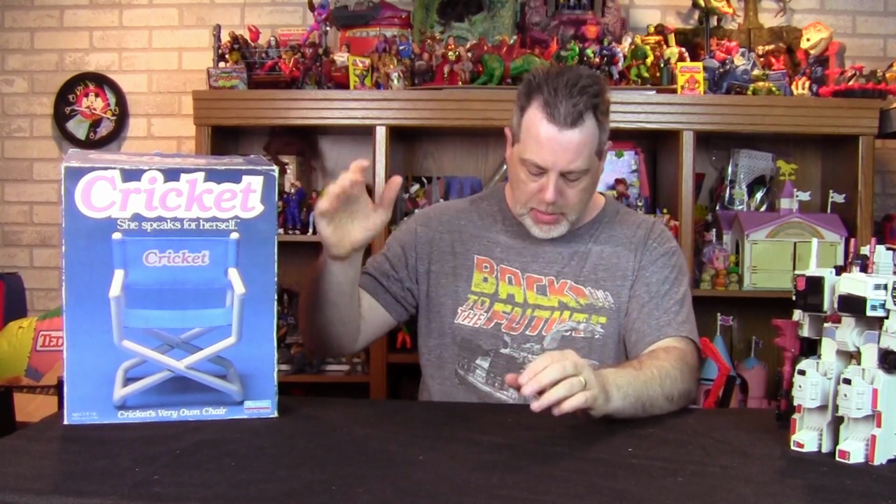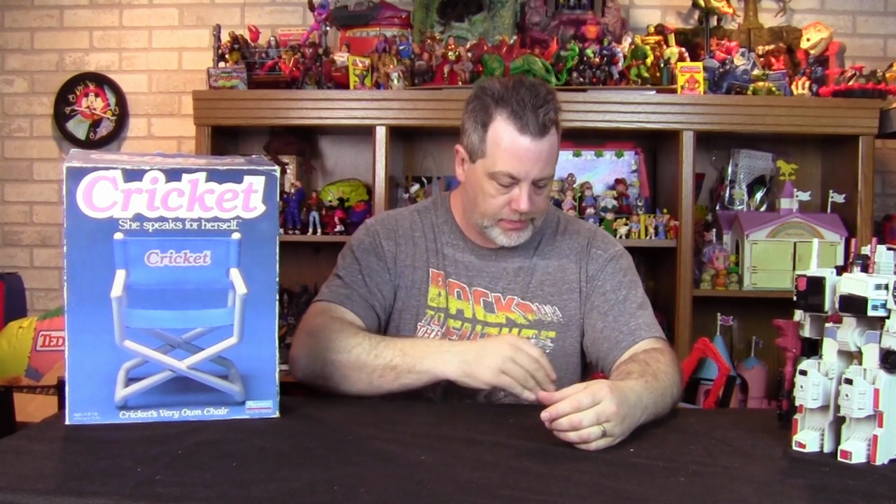I bought a cricket. So a few years ago, I found a cricket doll at Goodwill, and I bought her because she was clothed. She had her hair tied still. She was in nice condition. And then a little while later, I found another cricket doll. So I used the parts from both of them to get a fully functioning cricket doll.